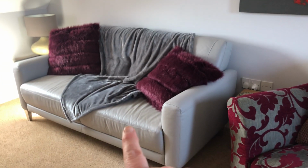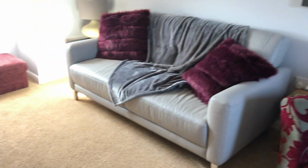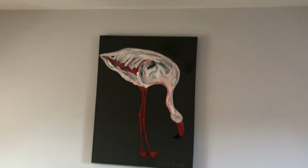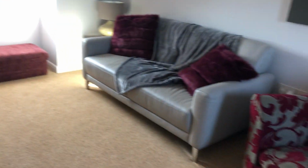So there you go. Anyway, all I wanted to say was it was very cheaply done. The carpet was new, it was one of the biggest expenses. Cheap sofa, bought the throws and the cushions, and that's about it really for this room. Oh, and we did buy that picture specially, but that's it. We just used what we had, and I love this room. We have spent so much time in it.